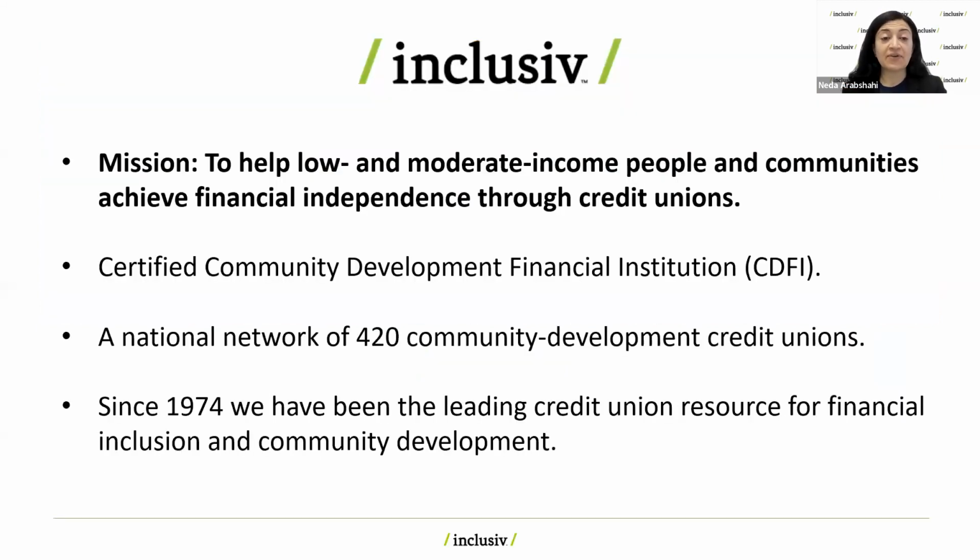So Inclusiv is a national network of community development credit unions. Our mission is to help low and moderate income people and communities achieve financial independence through credit unions. We are also a certified CDFI and have been working towards financial inclusion since 1974. If you could go to the next slide, please.